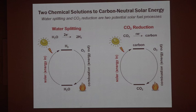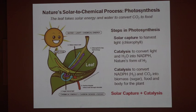And so either way, there really isn't a right or wrong answer to this, and so that's why the scientific community is very interested in both the water splitting model as well as the CO2 reduction model. And so the question is, how do we design new types of systems for solar chemical conversion? Water splitting or CO2 reduction are both what are going to be termed solar to chemical conversion types of processes. And so for the remainder of the talk, I'm going to show you the approaches that we've taken to solve this type of problem.